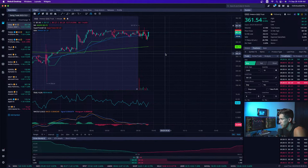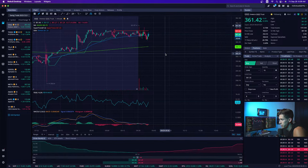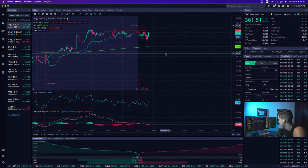There it goes. Big green candle all the way back up. This is the frustrating part. There's no clear direction there. Sweet.